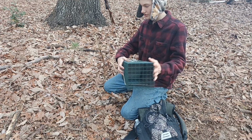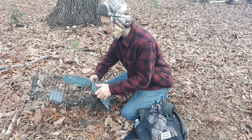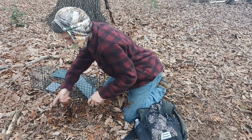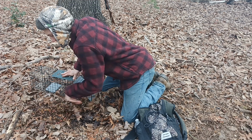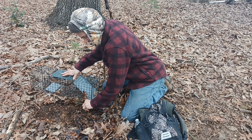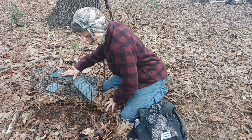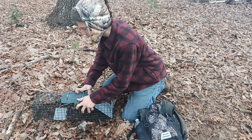So we're just gonna set this trap. I think we're gonna set it right here like we did last time. So that's where we're gonna set it. You can see the food still there from where this trap was set last time. So just clear a trapping bed that's nice and will work good. Things like this, you pull them out. You just want to have a good solid trap and make sure it's not going to move anywhere.